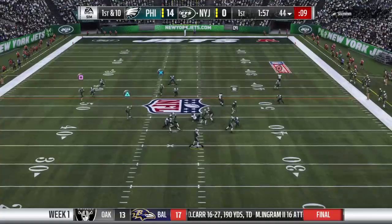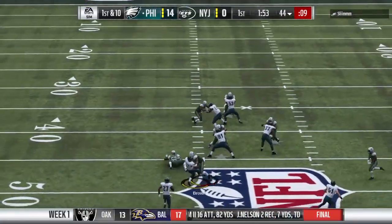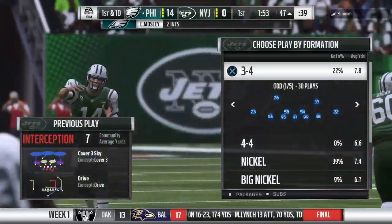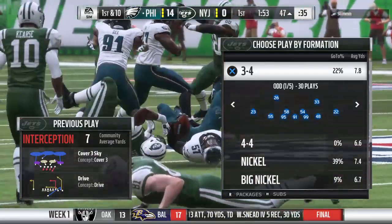A first down throw, Darnold. He rifles one that's intercepted. Picked off by the linebacker, C.J. Mosley. And they'll start out with great field position at the 47-yard line in enemy territory.